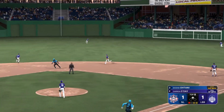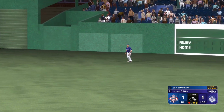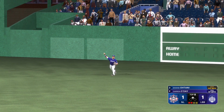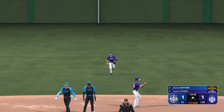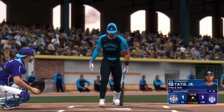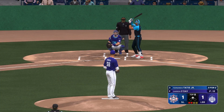And that one is lifted in the air. Beltran sizing this one up. Brings it in. Out number 2. Now it's the right fielder, Fernando Tatis Jr. A walk and a pair of strikeouts.